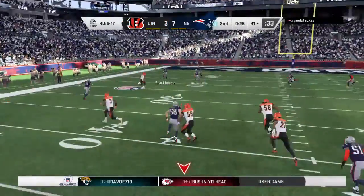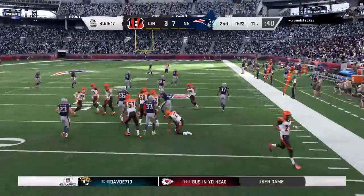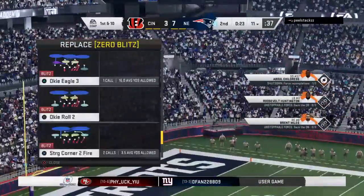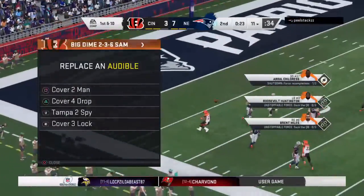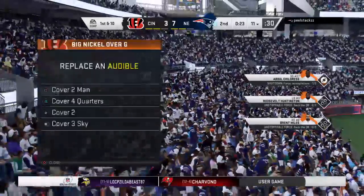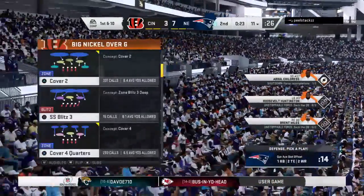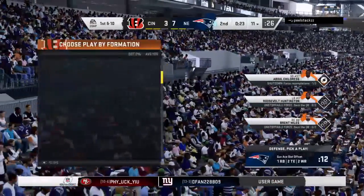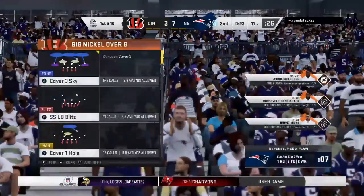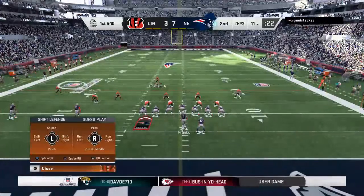And he'll get this away into the icy winter air. And they'll let this one go right on the outskirts of the 10. They'll down it at the 11-yard line. New England with a 1st down as they begin the drive. You're under 30 seconds to go.